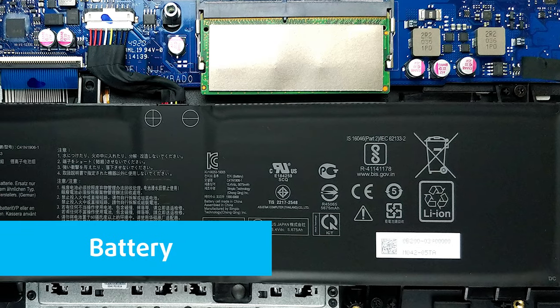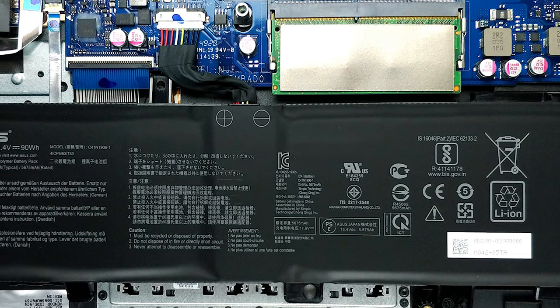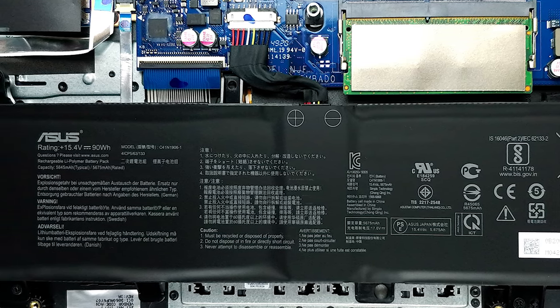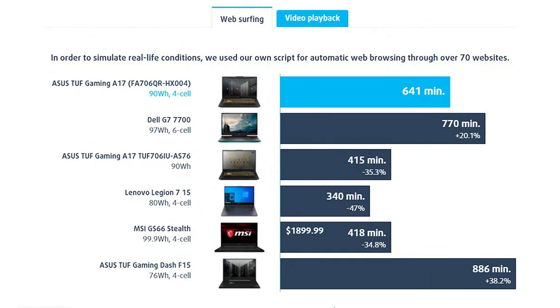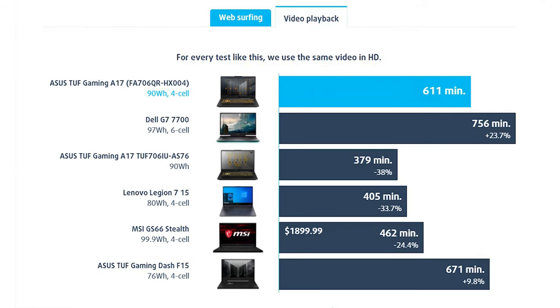Now, we conduct the battery tests with the Windows Better Performance setting turned on, screen brightness adjusted to 120 nits, and all other programs turned off except for the one we are testing the notebook with. This notebook's 90 Wh battery pack lasted for 10 hours and 41 minutes of web browsing, and 10 hours and 11 minutes of video playback.